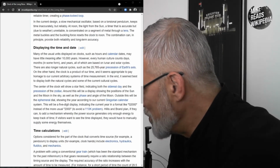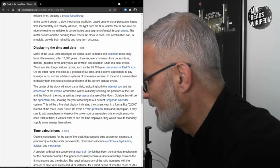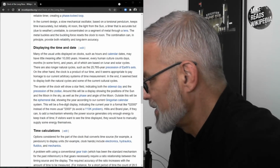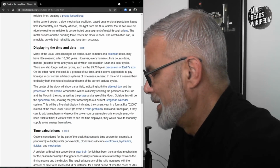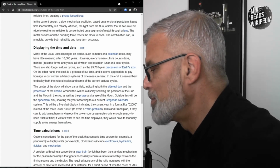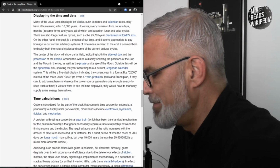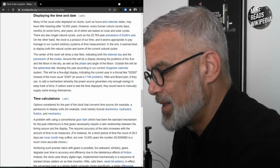So outside of the moon phase ring will be an ethereal dial showing the year according to our current Gregorian calendar. This will be a 5-digit display indicating the current year in a format like 02000, that's the year 2000, instead of the more usual 2000, to avoid the Y10K problem. The Y10K will obviously be referring to the Y2K problem, which meant that all our computers, or many of our computers, might have reset in the year 2000 and stopped working. Planes were supposed to crash from the sky, and trains were supposed to stop running on time, and Brexit was predicted to happen 15 to 20 years later, and that actually did happen.